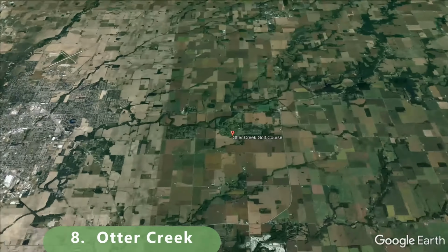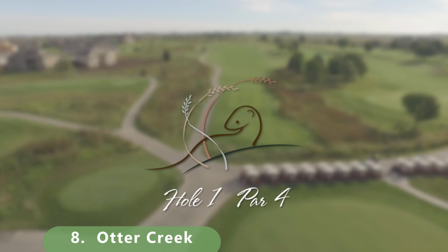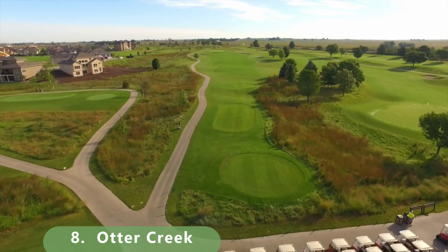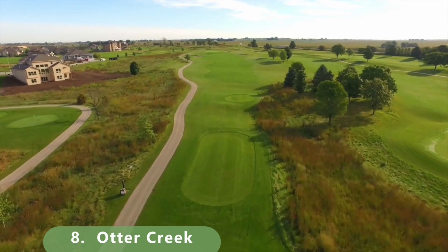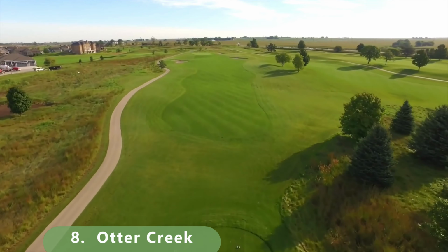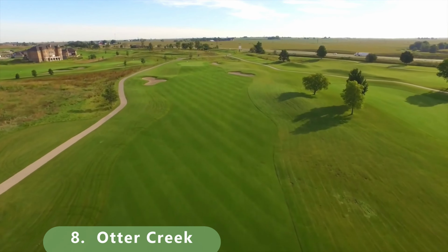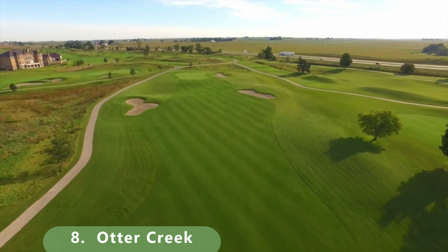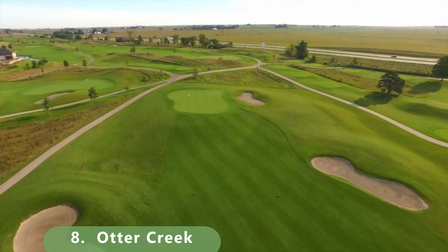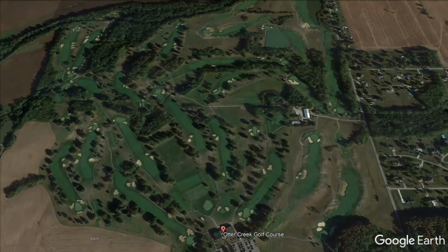Now, this one, not too many people know about, but we're going to highlight this one because it's jumping out at us. So we combined the north course and the east course here. It's a traditional style course, but combined stretches 7,274 yards with a slope of 141, a rating of 75.2. It was built in 1995 by Robert Trent Jones Sr. And it also is a par 72.